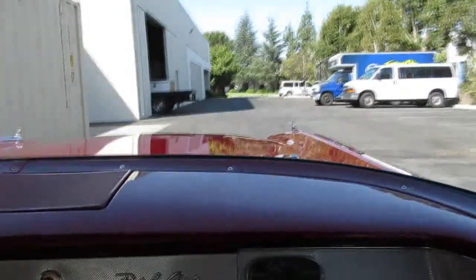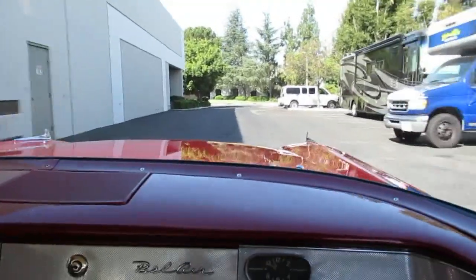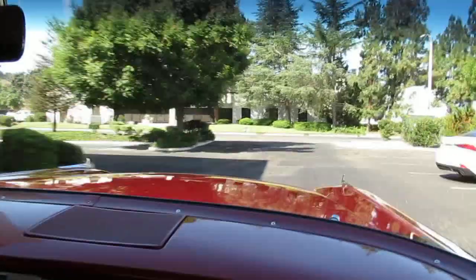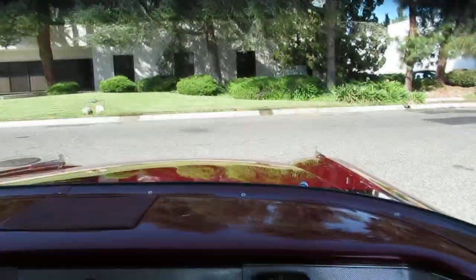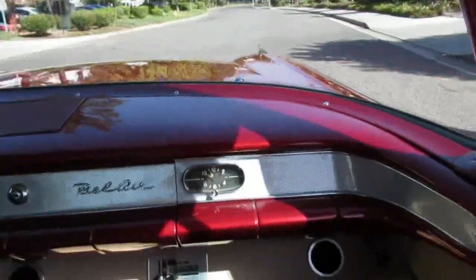This is something you don't see every day. We're gonna go for a cruise in a 1958 Bel Air. You don't see too many of these fixed up like this. You see some Impalas out there, but the Bel Air is pretty cool. This is a hardtop. It's got a 348, dual quads, really clean under the hood, which we'll show you later.